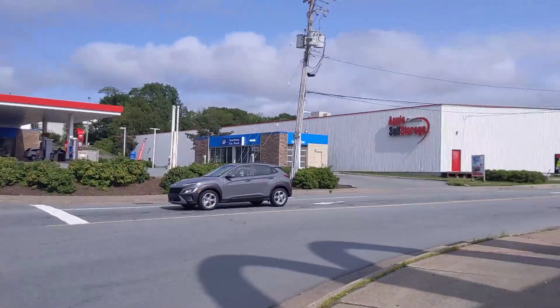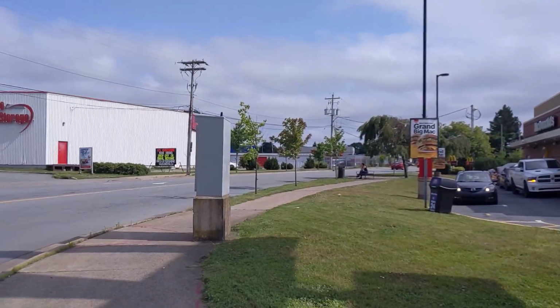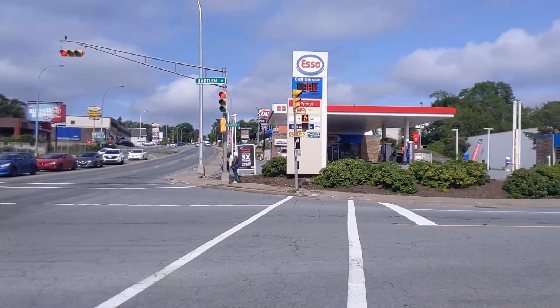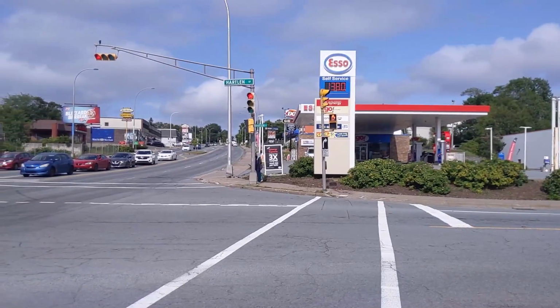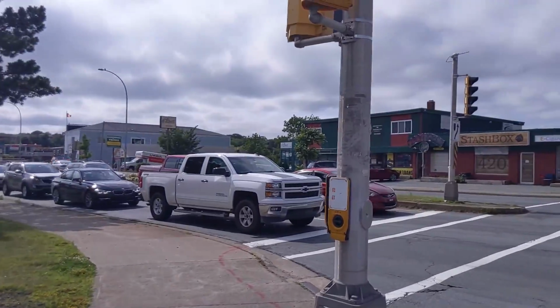All right. I see there's a Shoppers Drug Mart down in there. Just saw the sign, which is on Heartland Street. And there goes the RCMP with the lights flashing.